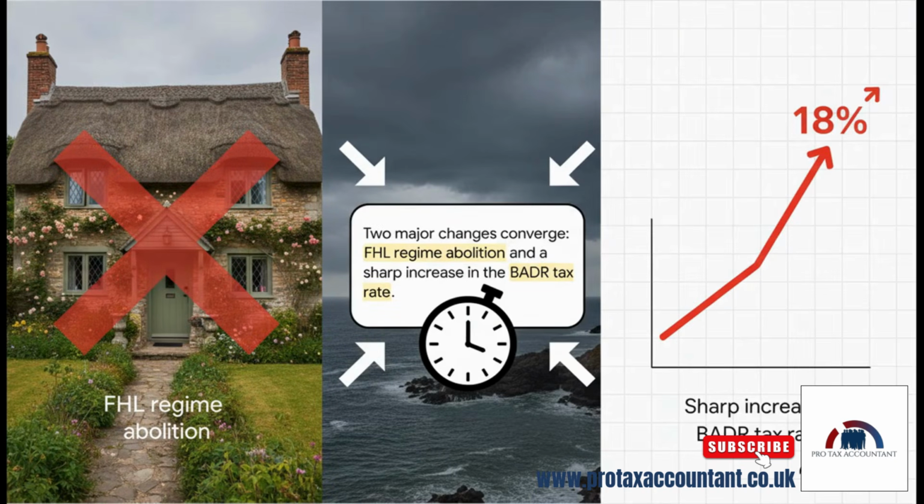Okay, so what's happening is basically two big things at once. First, the government is getting rid of the furnished holiday let regime, which has been a huge help to many landlords. And at the same time, the tax rate on a crucial relief called business asset disposal relief is going up, and not just once, but twice. This combo creates a real ticking clock for anyone wanting to sell and save a huge chunk on their tax bill.